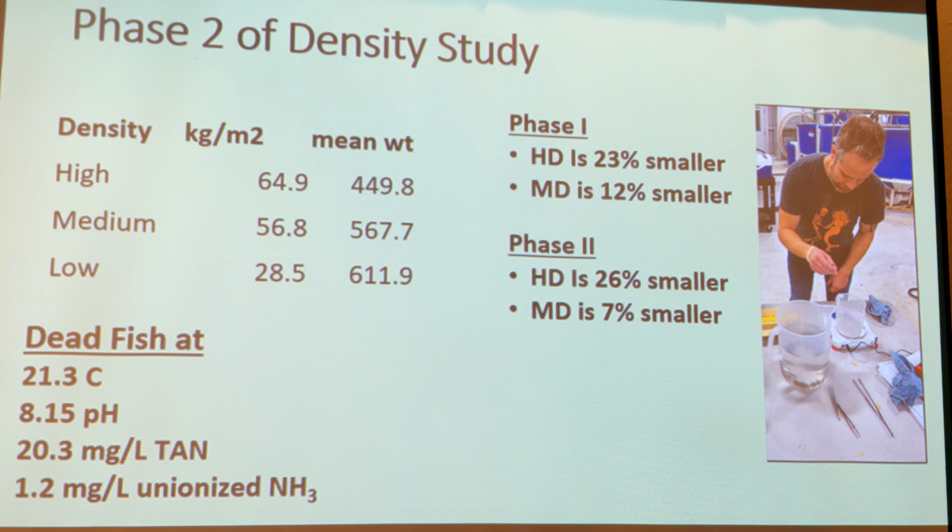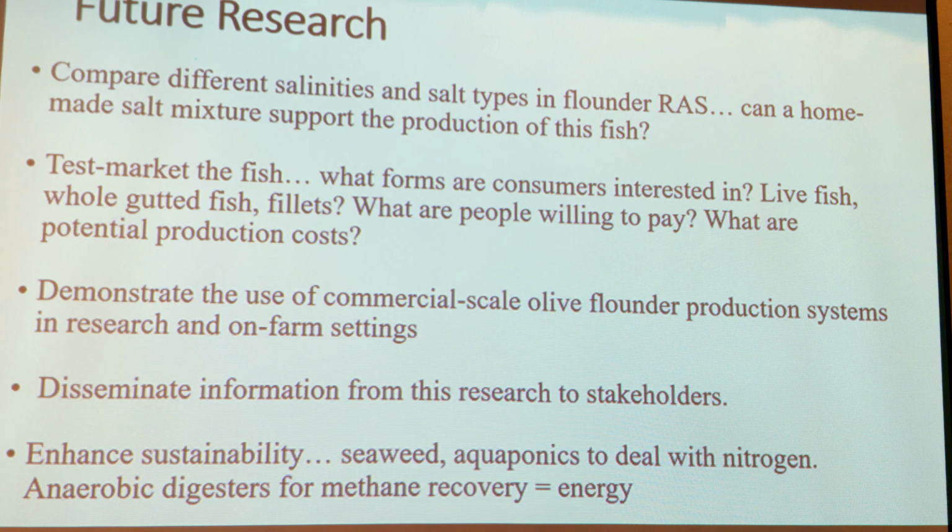And then we took that a little further and kept them at those densities, and even up to a little over 600 grams. That same trend continued. At the low density, we actually never used any pure oxygen. So 28 kilos per square meter, and we never used oxygen at all. So again, pretty impressive. We did end up killing the fish, but it took some really high ammonia concentrations. I think our temperature was actually higher than that, but anyway, they were tough. Got some frog bites, got some ammonia buildup, and did eventually kill them. But very, very hardy fish.